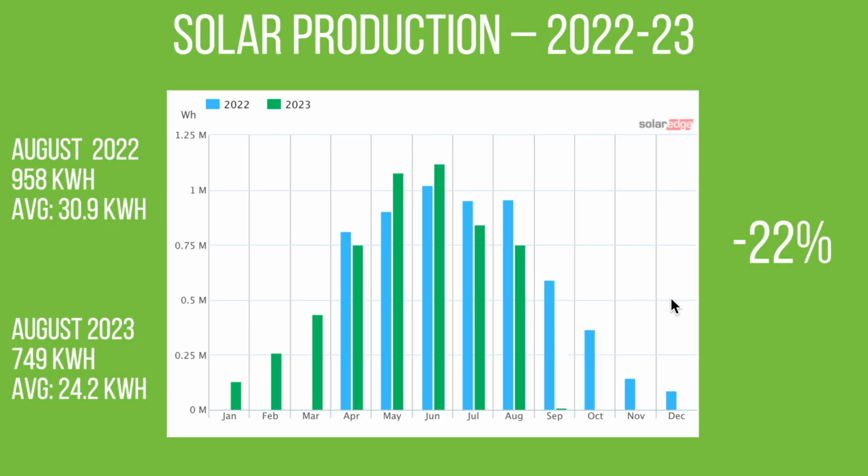If we look on the next slide, this is compared to August 2022, so that's last year. You can see last year's generation is the blue and this year's generation is the green. So we were doing pretty well. April wasn't quite as good, but May and June were well above 2022. Then July, as we saw in last month's video, was pretty terrible compared to July 2022. And August this year has been even worse in comparison to 2022. As you can see, last August we were really high at 958 kilowatt hours at an average of 30.9. And like I said in the previous slide, this year August is only 749 at an average of 24.2. So it's 22% less generation.